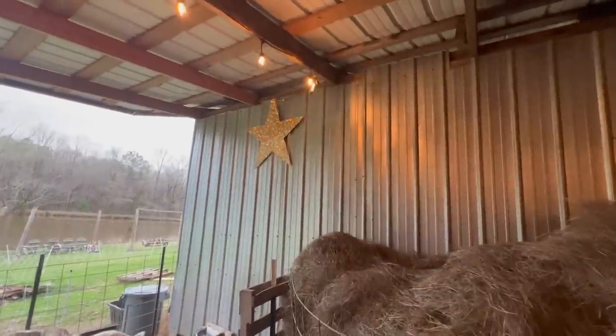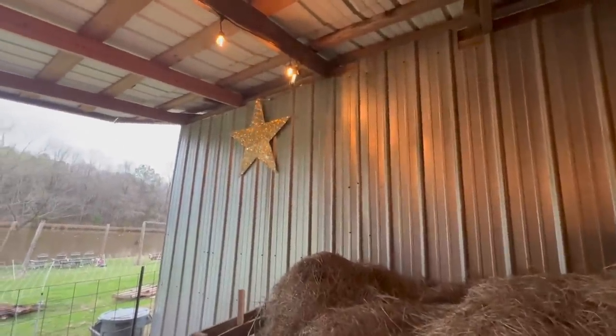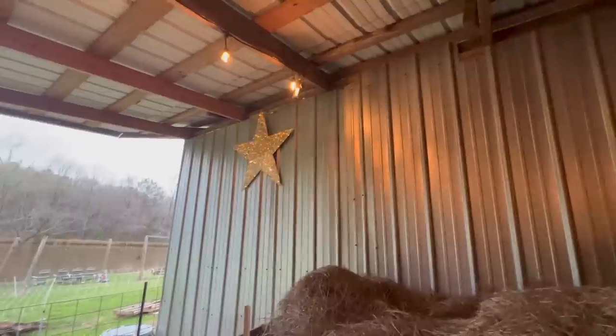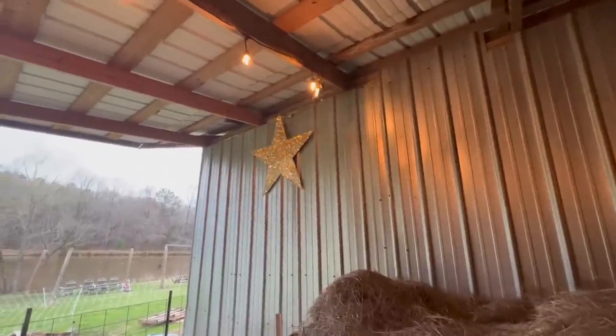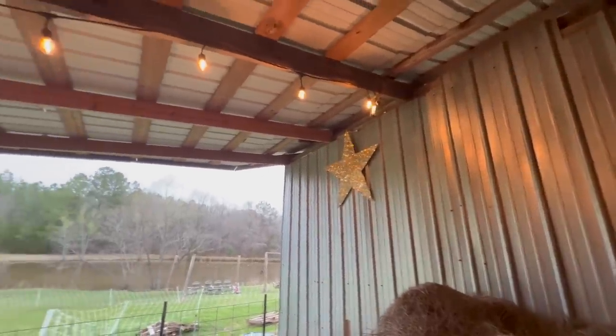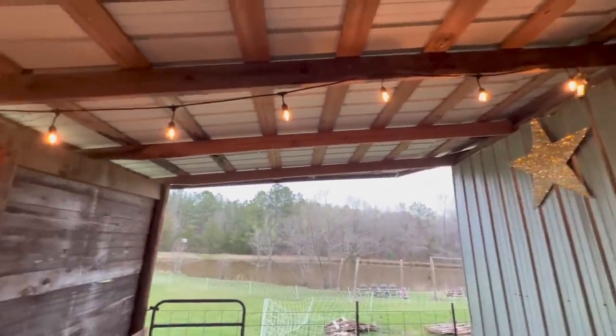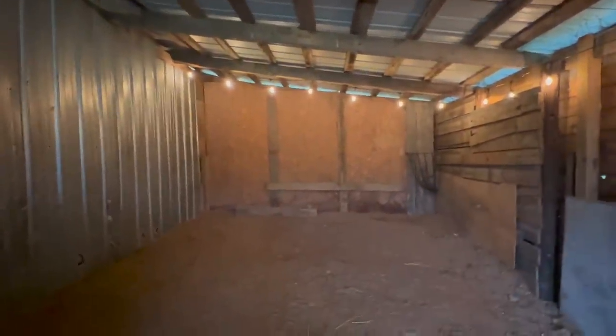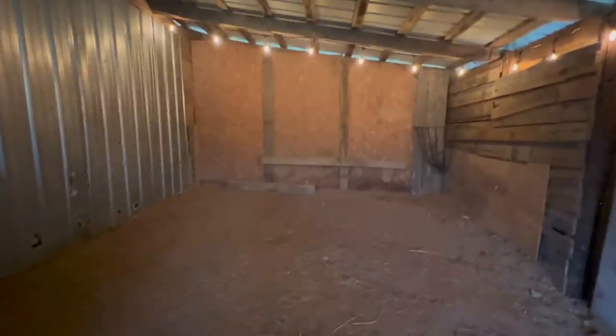We used to have this star up here on the peak of the barn facing the pond, but I couldn't get it back up there. And so when I took it down, I saved it to put in here. And they've got all of their cafe lights in here that are LEDs. No risk of any broken glass. These are going to last us for a long time. May end up adding another strand in here later on, especially when the time comes that we have babies.